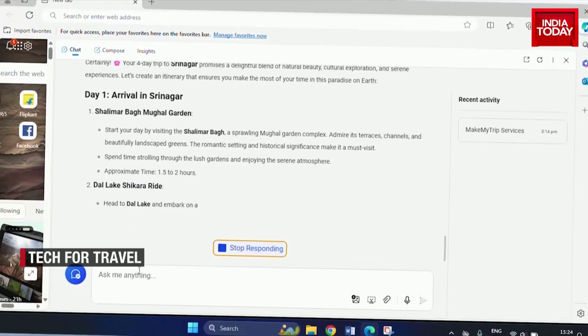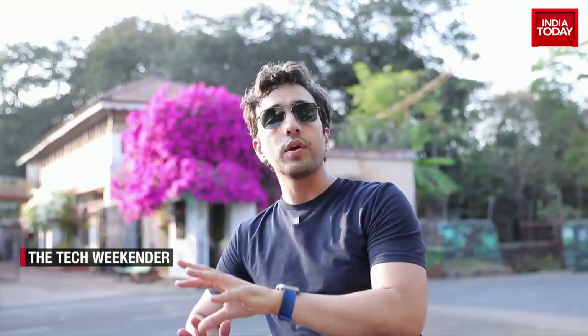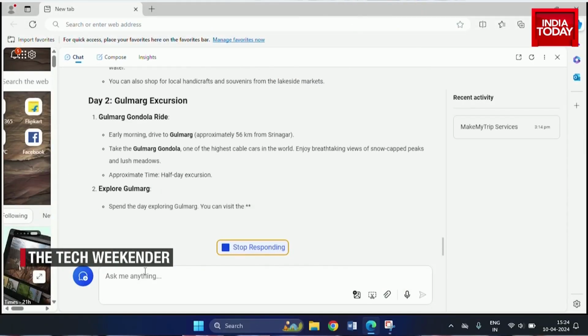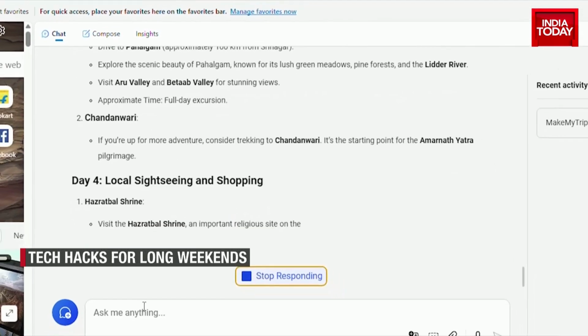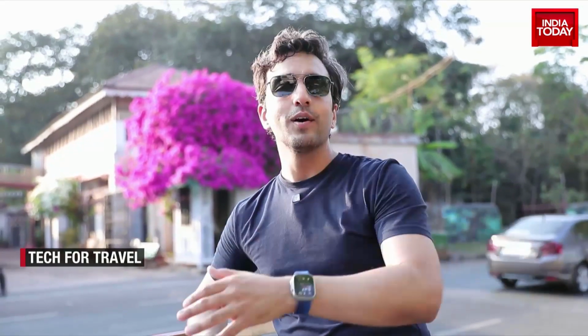Do remember, though, the AI tools you're using should have data sets which are updated and not outdated ones. For instance, if you use a free version of ChatGPT, there's a cutoff date sometime in 22. So be sure that you're using these with a pinch of salt because AI is developing and we have you covered here on Tech Today.